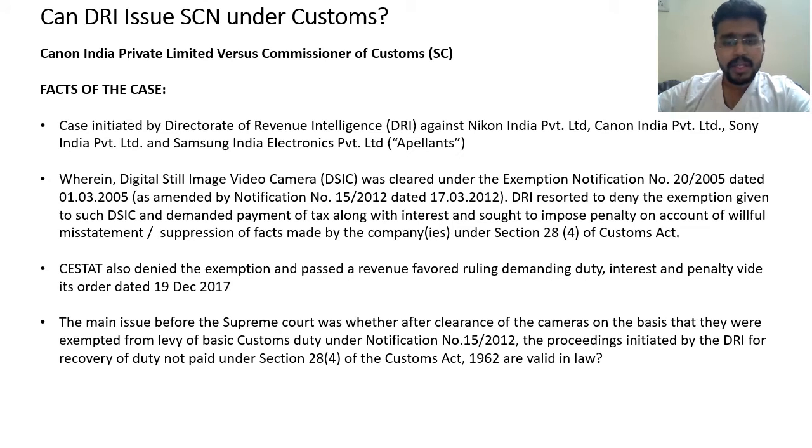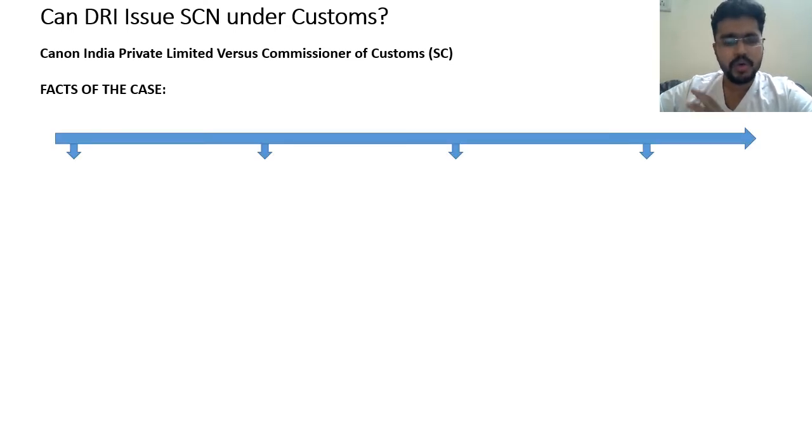However, the main issue before the Supreme Court was not on the eligibility of exemption, rather it was mainly on the premise whether the DRI is the authority, the proper officer, who can issue a show cause notice under section 28 subsection 4. So if this kind of show cause notice has been issued by the DRI, is it valid in law, right? This is the issue which was taken before the Supreme Court. Now let's look at the timelines of what happened in the case.